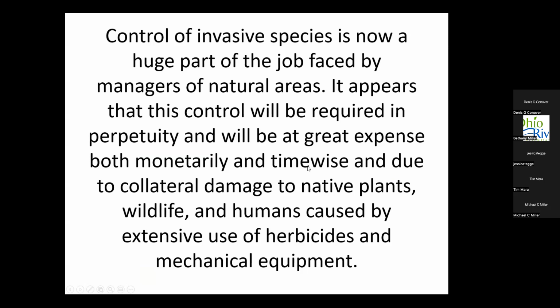Okay, so control of invasive species is now a huge part of the job faced by land managers. And it looks like this is going to be required in perpetuity. And it's at great expense, monetarily and time-wise. Plus, there's a lot of collateral damage being caused to native plants and wildlife and even humans because of the extensive use of herbicides and chainsaws and other mechanical equipment.